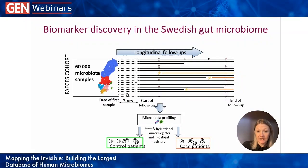We do this with longitudinal studies. In Sweden, we have the extremely great opportunity that all health data is stored with a unique identifier for every person. So we have very big longitudinal studies where people leave fecal samples at regular intervals that we can then track together with the National Cancer Registry data and inpatient registries. Those samples have been collected over many years from different individuals. We have up to 60,000 microbiota samples today.